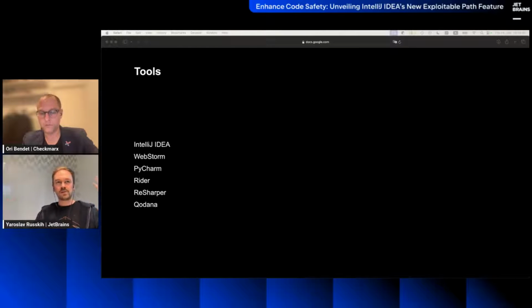And when you choose between a feature and some 100 vulnerabilities you need to fix, it's easier and more understandable to deal with features than to get to vulnerabilities. And to help with prioritization, we've brought the exploitable path opportunity from Checkmarx into an IDE.